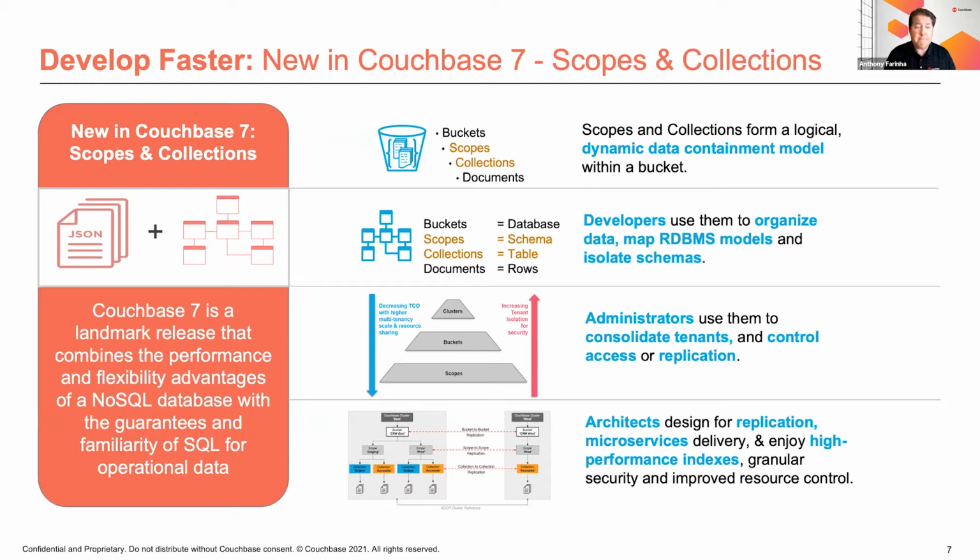But for the development track, we'll talk about some of these, why this matters to our partners. So we feel that this is a landmark release that really provides users the familiarity of SQL design and interaction and access principles with still an underlying flexible NoSQL database. So we've introduced the concept of scopes and collections as part of our buckets and documents in that hierarchy. It's a way to have a logical data containment model within a bucket.